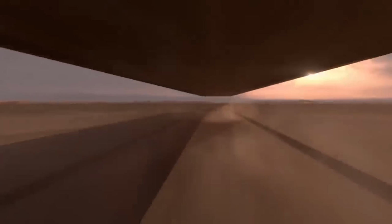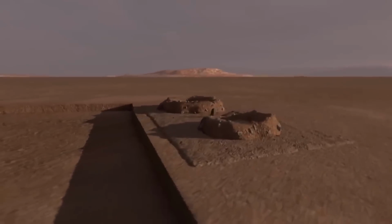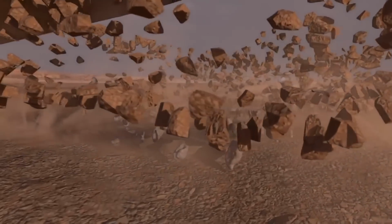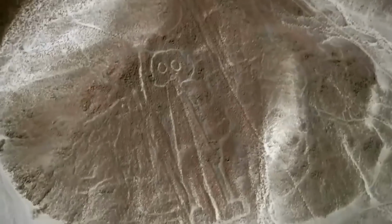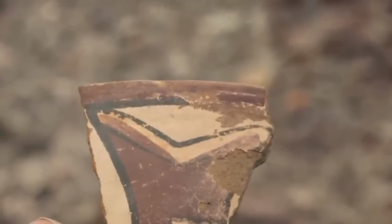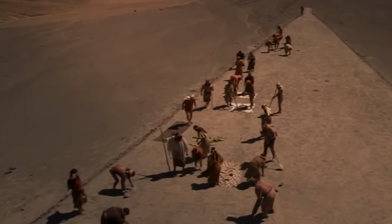Critics claim otherwise, though. They say the Nazca raked back the top layer of rocky soil. This soil, weathered for thousands of years, had turned a deep brownish red. Beneath it was light yellow sand, creating a distinct difference in coloration. As for the gigantic proportions, it's possible that they could have made small-scale models. The builders would then scale these models up using ropes and stakes.